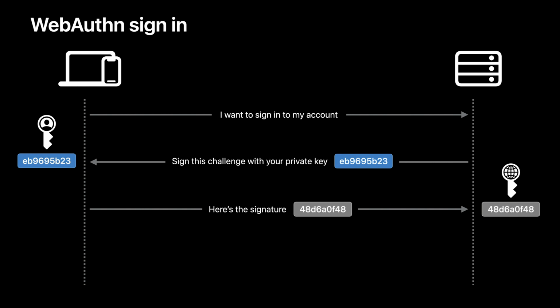And finally, assuming the signature does actually match my public key, the server tells me I'm signed in. Notice that my private key never left my device. The server was able to verify that this is my account without ever learning what my secret, my private key, actually is.